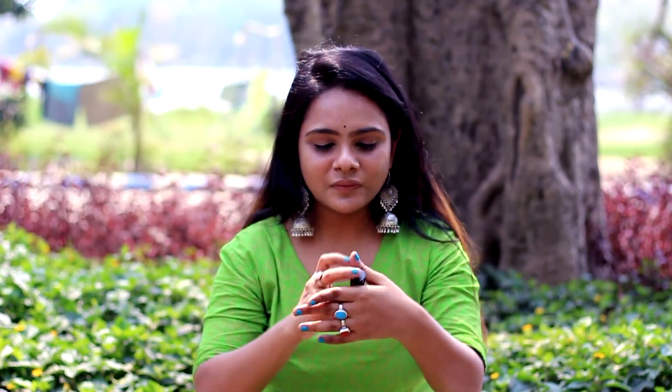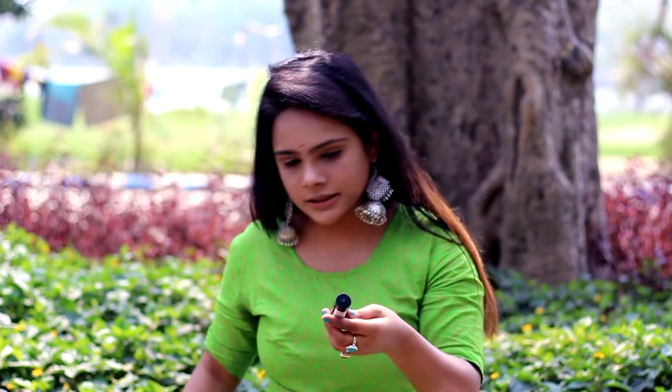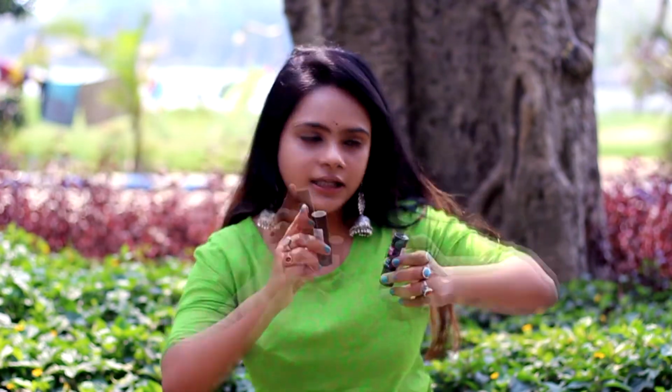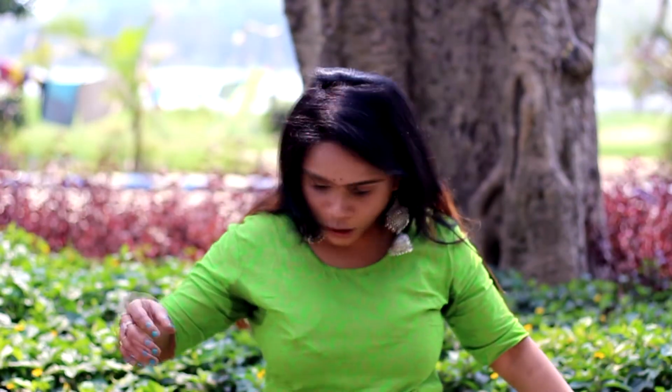This is the Pink Show. This is a bright pink color. And wait, I'll give you a swatch. So the up one is Mauve Day and the down one is Pink Show. So this is like a very nice pink color. So yeah, we have that. And individually, this retails for 100. So we have that. This is Pink Show and this is Mauve Day.